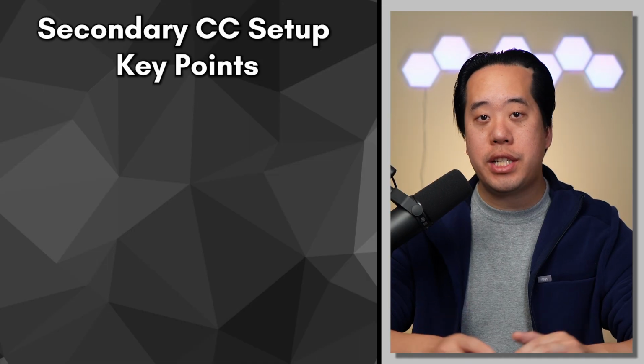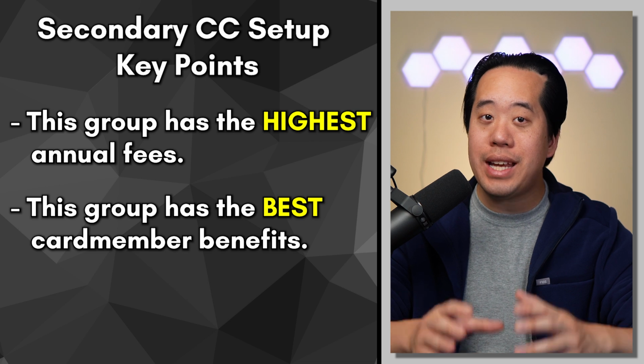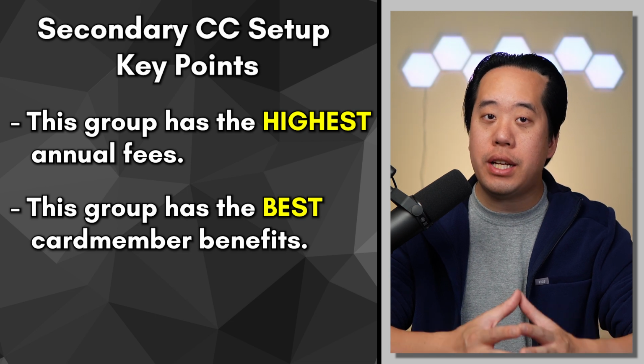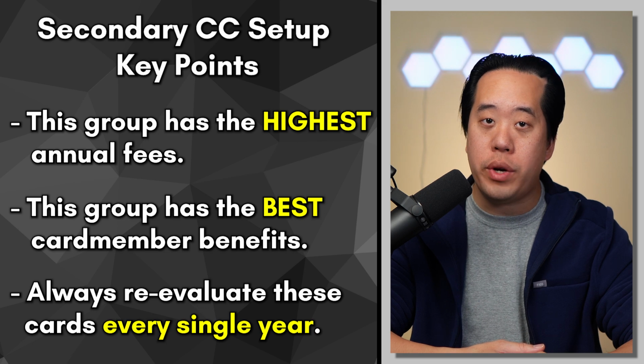Notice how all of these credit cards have annual fees, with some of them being pretty high. And this is another point to keep in mind. It's important to monitor your secondary credit card setup closely, since these are the cards that are likely going to have the highest annual fees because they have the best benefits. But since they're all grouped into the secondary credit card group, this makes it a lot easier to keep track of these cards and to make sure they continue to get you great value.